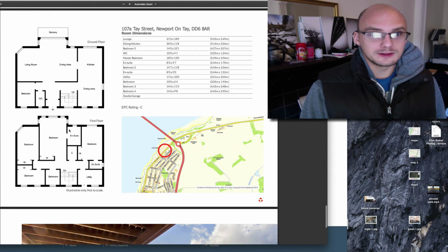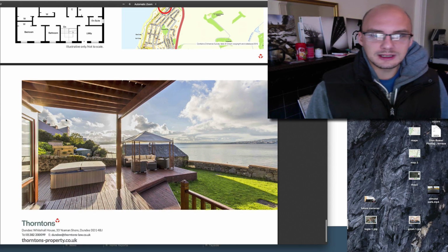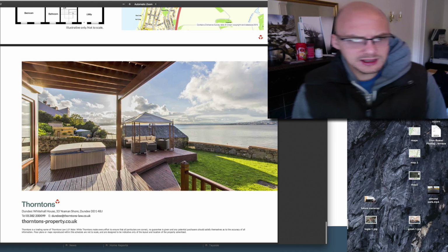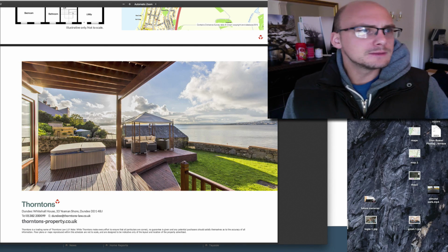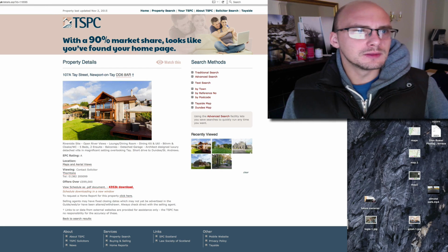Or it could be, no, it's not in the dining area. So we need a ladder to get in there. So yeah, that's how easy it could be for somebody to break in to that. So Thornton's, well, that's a nice, good HDR shot going on there. Lovely. So yeah, just a little bit of advice going back to you.